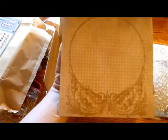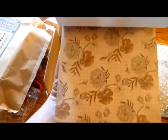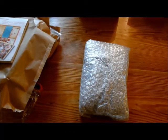Oh, that is so pretty. I can see me fussy cutting that. Thank you so much, Sara. That is lovely. That is wonderful. You have sent me so much stuff, and you totally did not have to do that. I am so grateful. What do you want to see? You want to see the towels?